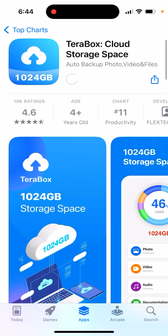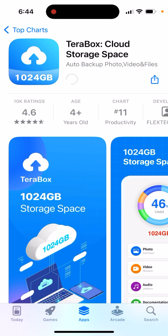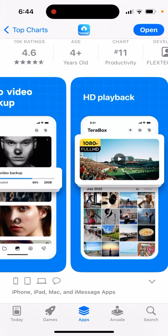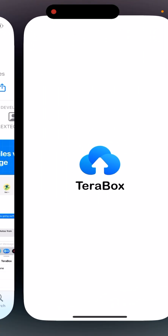So yeah, here you have that, and then you can just tap Get, double click to install, and then you will be able to install it. So yeah, that's the idea. Fast upload, download, auto video backup, HD playback. So yeah, let's just open it up.